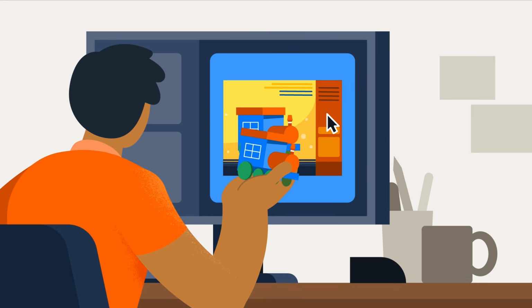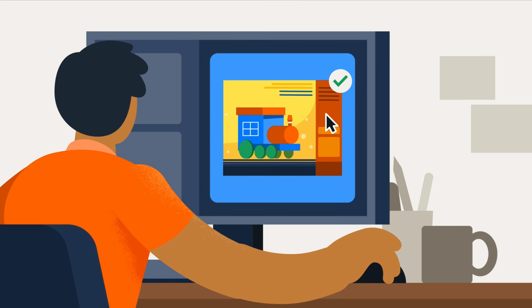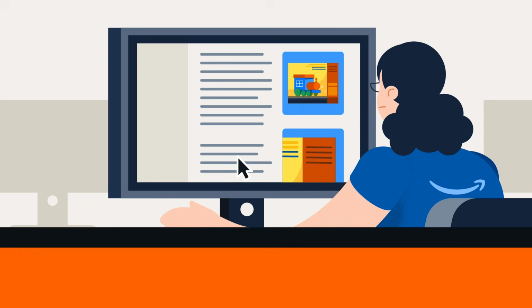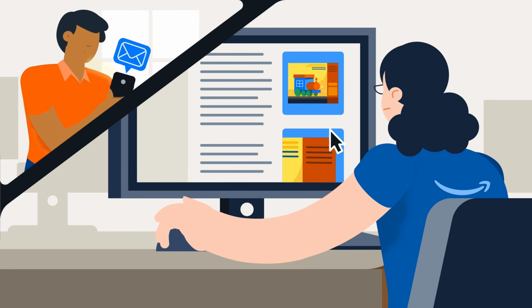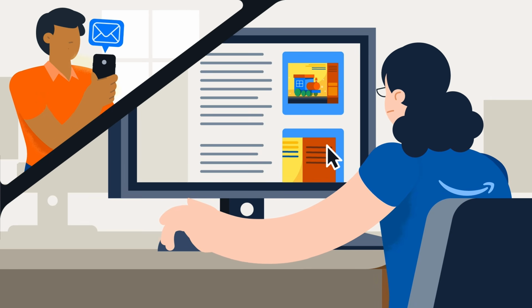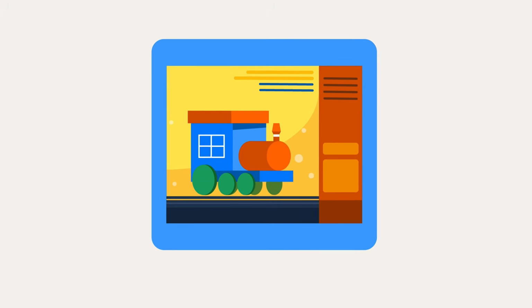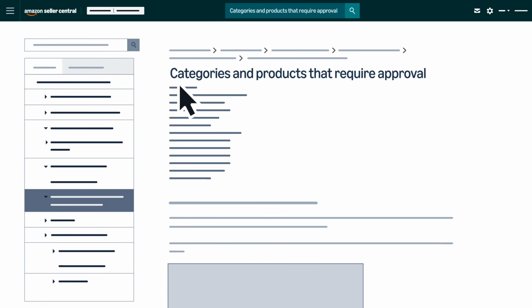Before submitting your images, be sure to check that each picture matches the exact product and country or region that you're applying to sell in. During the application review process, Amazon may contact you if additional information is needed. To find more details for products or categories requiring approval in Seller Central, you can search for and review the Categories and Products that Require Approval help page.